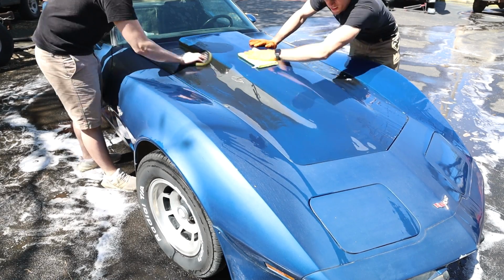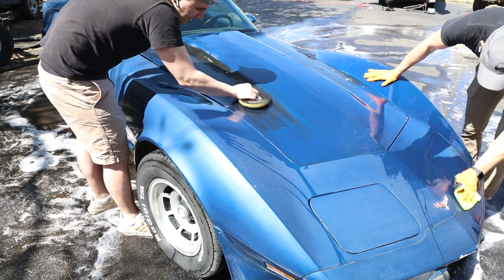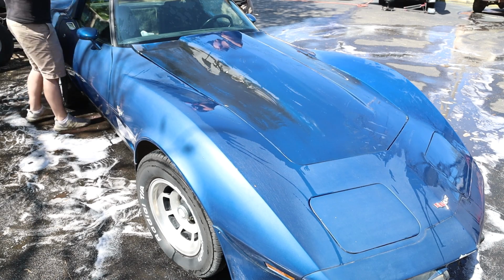Moving on to the clay barring, we didn't know exactly what we were going to do yet to get this black paint off, so we tried that first and we weren't having too much luck, so we figured we would just wait until we started actually polishing the car to deal with that.